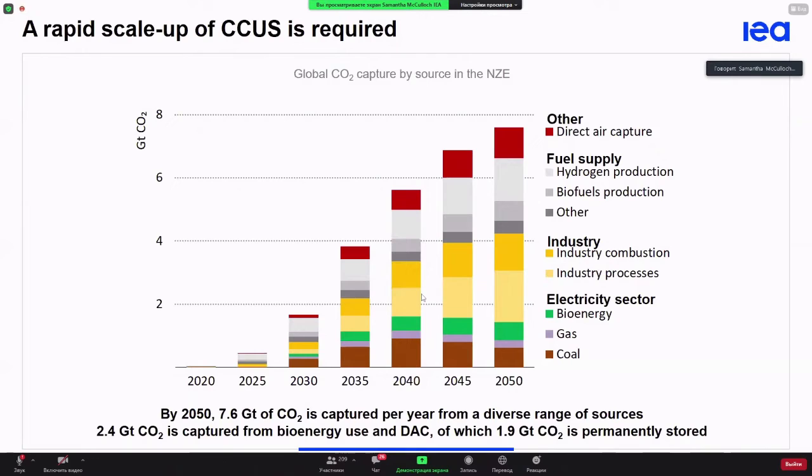The third key role for CCUS is really around hydrogen production. It can be a least cost pathway to really scale up the availability of low carbon hydrogen production, which we of course also see as playing an important role in terms of future energy systems.